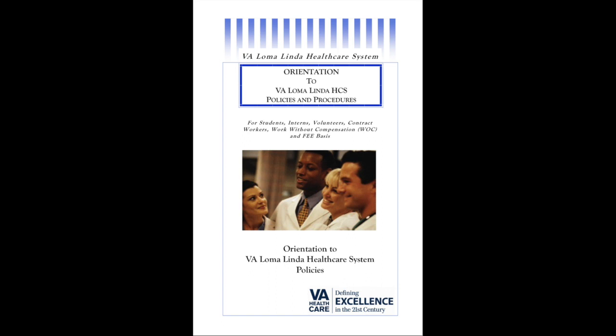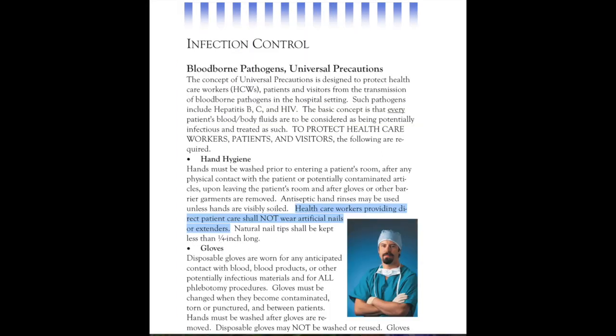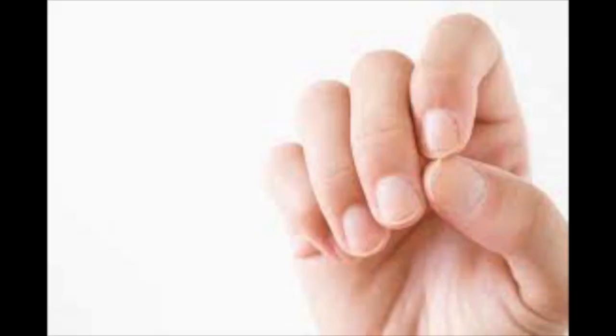Due to all the case studies and information mentioned about the dangers of artificial nails, many healthcare facilities are now enforcing regulations for clinicians regarding nail hygiene. Today, hospitals and clinics are enforcing common policies in artificial nail enhancements. For example, the Loma Linda VA Hospital does not allow health professionals in direct contact with patients to wear artificial nails or extenders. They also have to keep their nails no longer than 1/4 of an inch.